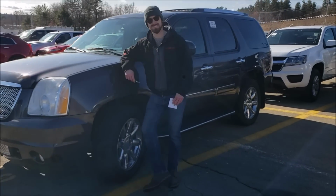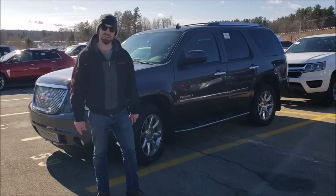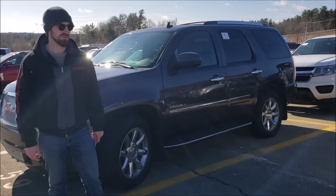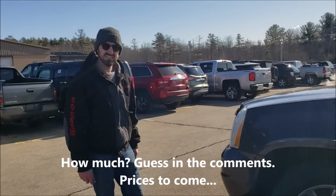So I scanned the VIN, but listen, it's actually going to be red light even though it's a 2010, because they go by manufacture date. Really? So it's over 10 years old. Oh, bummer. 91,000 miles, one owner, no accidents. What's your guess? How much?